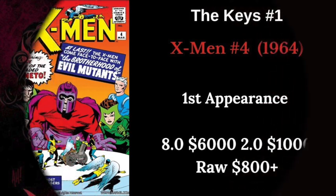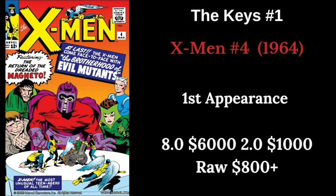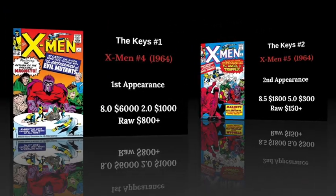Her first appearance comes in X-Men number 4. She's on the cover in green by mistake. This is also the first appearance of Quicksilver and the Brotherhood of Evil Mutants. Definitely an expensive book that's been going up due to the show.